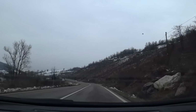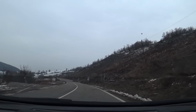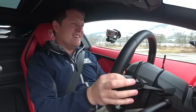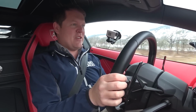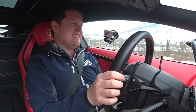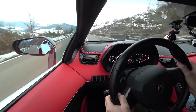Tarmac here is a little bit smoother. Let me just wait for it, wait for it. Oh, it just kicks you. It just kicks you. Oh, okay, back down to sport. I find that a little bit less over the top, shall we say.